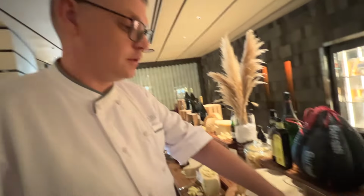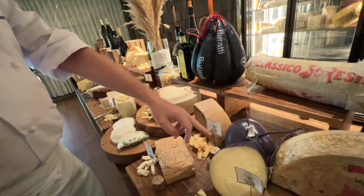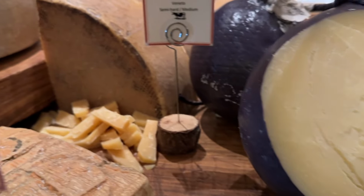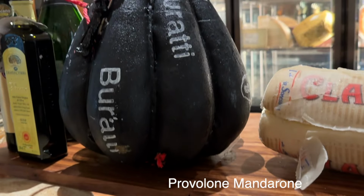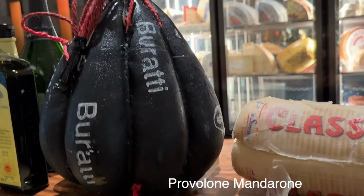This one is a provolone. Usually you find this shape quite small, but this one is the version they call Mandarone, which comes from mandarin, because when you see it from the bottom, it looks like a big tangerine. But of course, we have some cheese that is home infused. Let me show you these two.